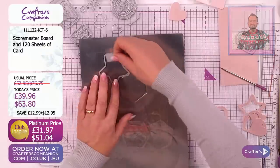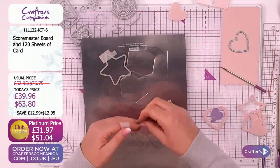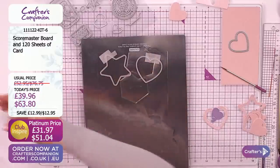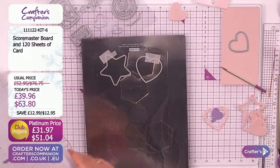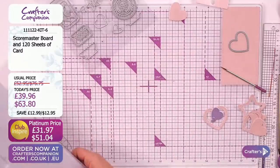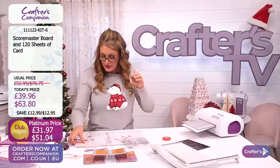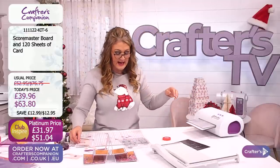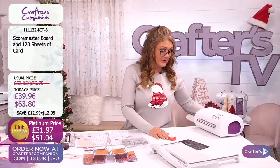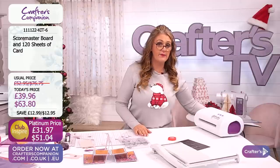Right, so I'm going to cut. Now, I want two pieces of acetate for each of my shaker tags. So that means I'm going to need four hearts and two stars. So let's just cut those. And I'll show you how beautifully they cut by using the metal shim. When you use the metal shim, you don't have to take anything else out. It's not like an extra shim that you take something else out. You just add it in with your normal shim, and it works really well.